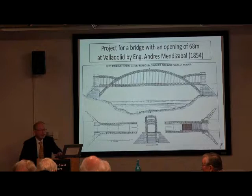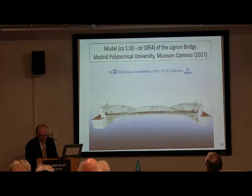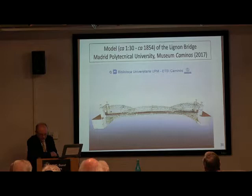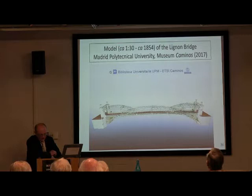It is interesting to mention that a model at the scale 1 to 30 of the Lyon Bridge, probably made in 1854, is kept in the collection of models of the Polytechnical School of Madrid. It has been restored for presentation at an exhibition of historical models held in the summer of 2017 at the Escuela de Caminos of Madrid. And several similar models of the Vergniais Bridge have probably existed, because it is known that one of such models was exhibited by the company at the Paris International Exhibition of 1855.